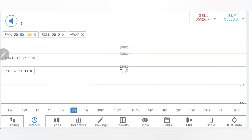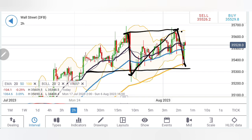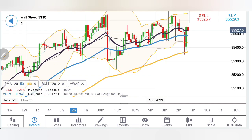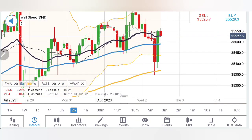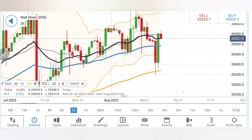RSI is flat. Coming to 2-hour charts, now see on the 2-hour charts, look at this sharp drop. Since then, retracement and almost same highs, and then now again the drop. So if you look at this, it is still confining itself within this box, and this box is between 35,700 to 35,200 levels. So these 500 points are getting critical for US30. As we have discussed several times, only below 35,200 will I treat Dow Jones as bearish. It is still not willing to break past these levels.